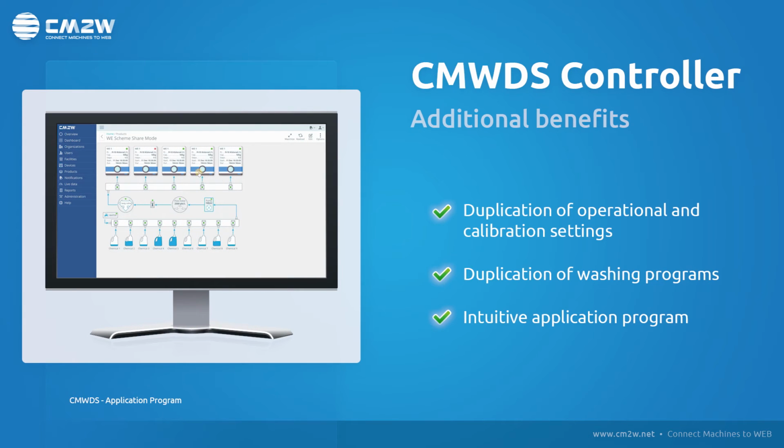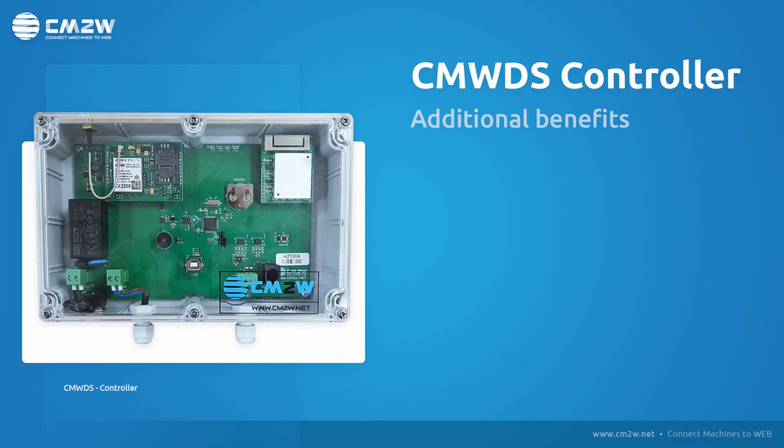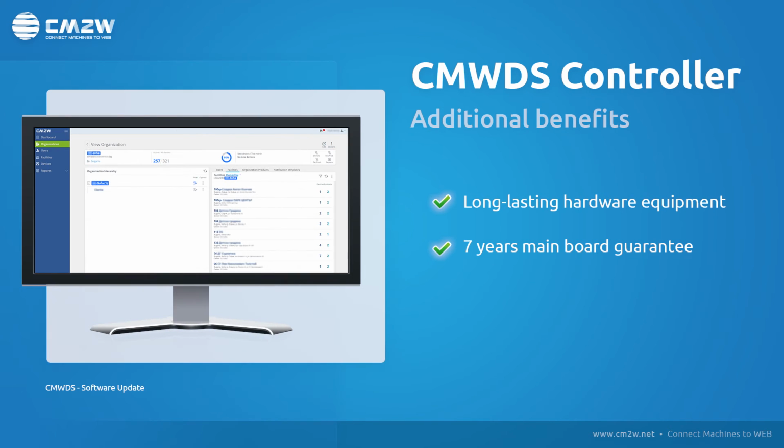The intuitive application program could be configured by any worker with general technical knowledge using schematic settings. Moreover, we are offering a long-term IoT solution, including long-lasting hardware equipment, 7 years mainboard guarantee, and software, always easy to update with the latest version.